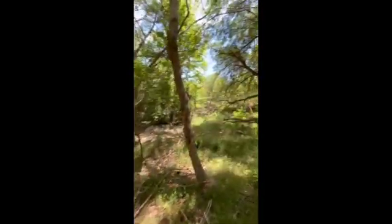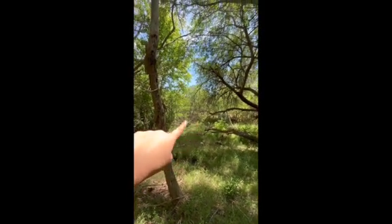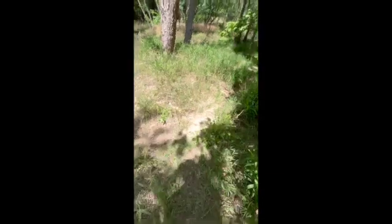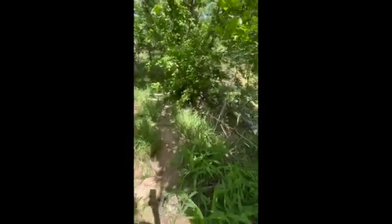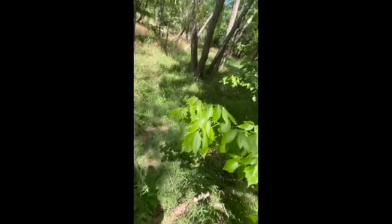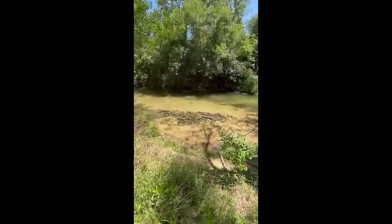Okay, so the water is down there. If you can see that area right there, that's where the water is. I'm gonna keep going down this trail. I haven't come across any snakes, and I'm creeped out by snakes. Whew. I don't know if this trail is really kept up or not.